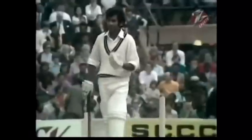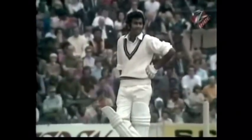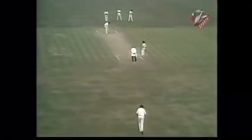It's quite unusual to see Geoff Arnold resorting to these tactics. He's never been a great believer in the bouncer. He's always used it very sparingly and normally to good effect. I don't know whether the reason is that he was on the receiving end of 1 or 2 himself when he went into bat.